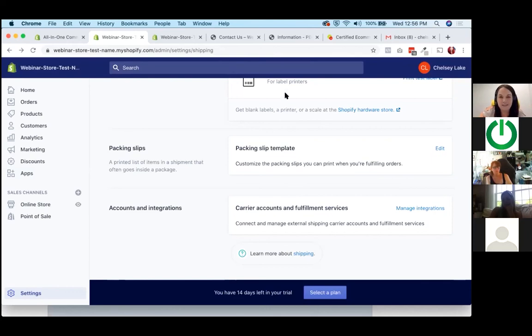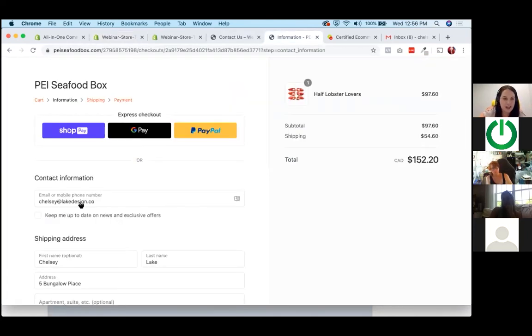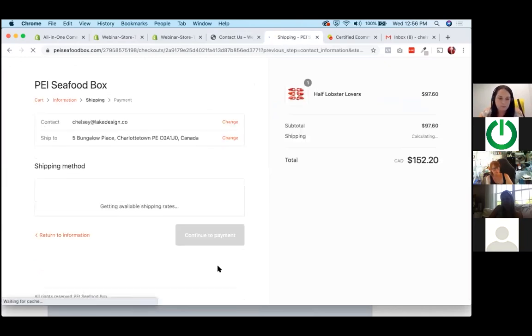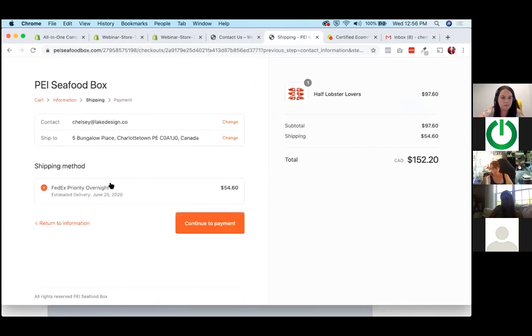So I'll just give you a little preview of that. Say I added this half lobster lovers box into my cart. It's $97, and I'm filling out my information. Cool, this is where I want them to ship it to. So this is the shipping rate it's going to give me. It's $54 for priority overnight shipping to get this lobster box to me. That's really expensive, but at the same time, this is priority overnight shipping, and I need to be able to get it fast, and that's why it's only giving me this option.